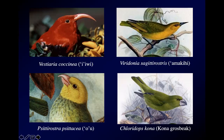And then a couple of the extinct ones, the o'u and the Kona grosbeak, you can see they've got much heavier beaks. The Kona grosbeak was presumably a seed cracker. It's got that big, heavy parrot-like beak.